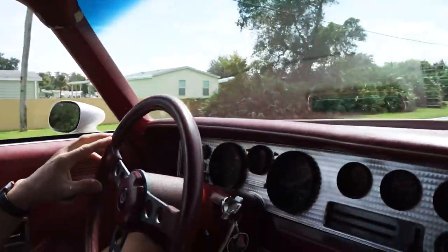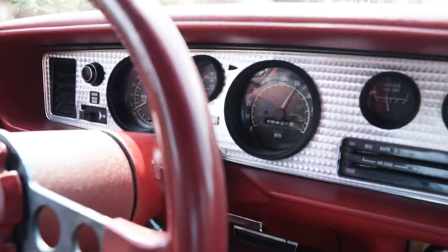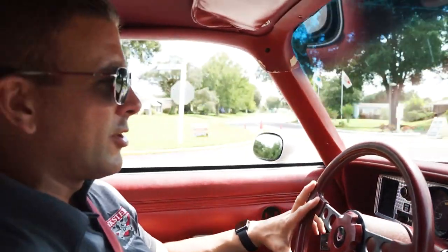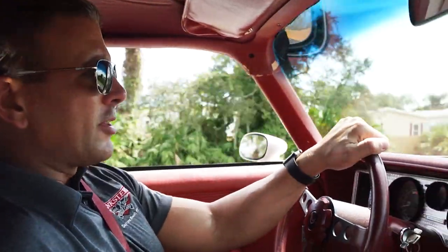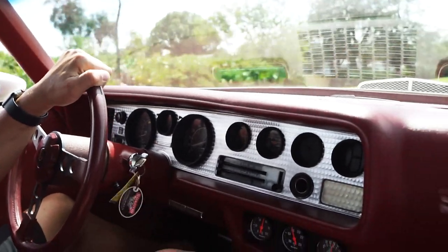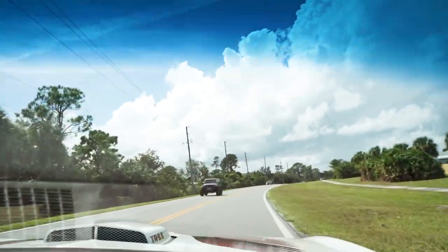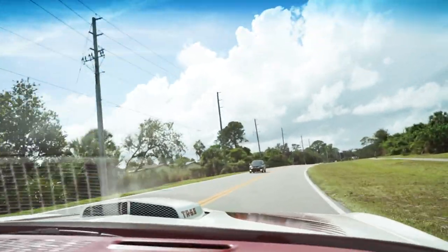Speedometer is way off. We're gonna fix that. I've never seen one off that much. It's reading 60 right now. We're probably doing between 35 and 40, I would venture to say. So that's something we'll have to get addressed, but we will address it. But there's absolutely no vibrations or shakes or shimmies or tire noise, vibration, anything in this car. It runs absolutely amazing. It really does.